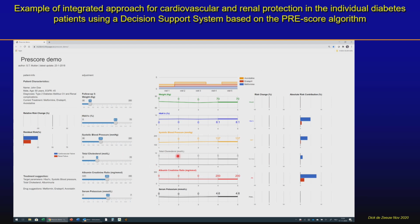First of all, it shows you in this particular part of the slide your patient's visits: 1, 2, 3, 4, 5 visits. And it shows you the level of certain risk factors: body weight, HbA1c, blood pressure, urinary albumin, cholesterol, and potassium. If you integrate the levels of these risk parameters, then you can calculate the risk of that patient, and that is depicted on this side of the slide.